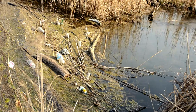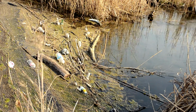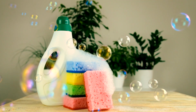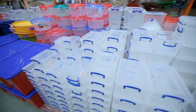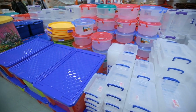Did you know that toxic chemicals from commercial cleaners can enter our waterways and harm aquatic life? By switching to natural cleaners, you're not only protecting your health, but also keeping our planet safe. Another benefit of DIY cleaning products is that they come in reusable glass bottles. This eliminates the need for single-use plastic packaging that clogs our landfills.